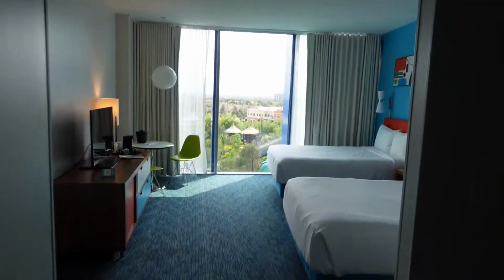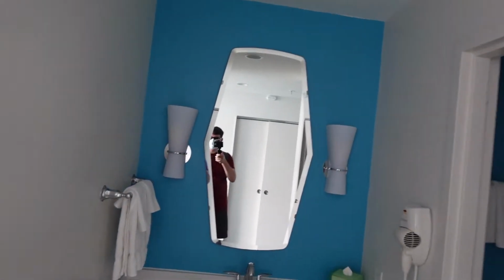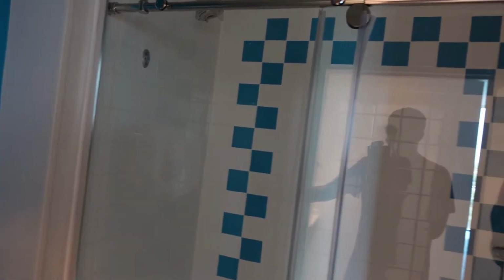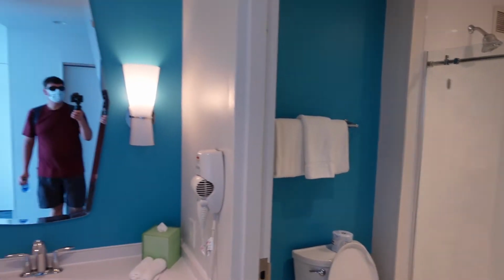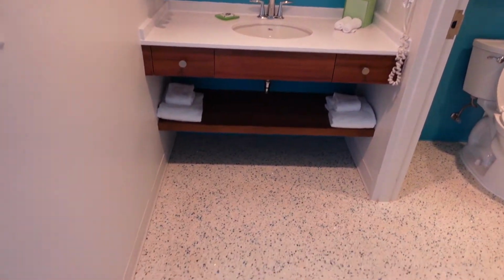There's a little snippet of the view. Turn some lights on. They do have stand-up showers, very spacious, as you can tell. Have a nice little vanity, so you can have two people getting ready, one in the bathroom, one out here in the vanity.